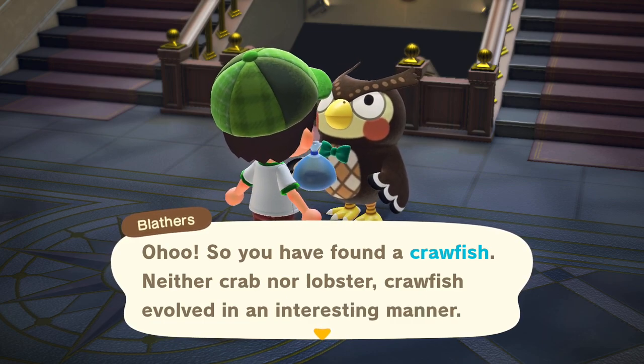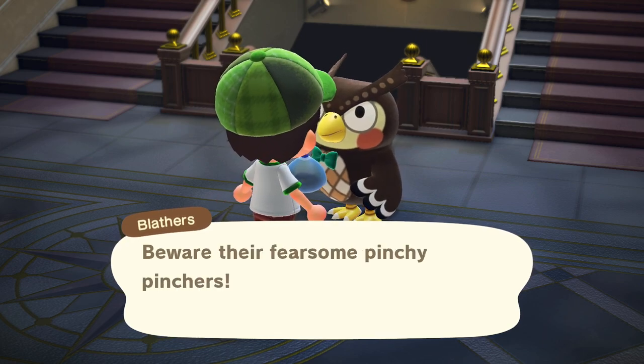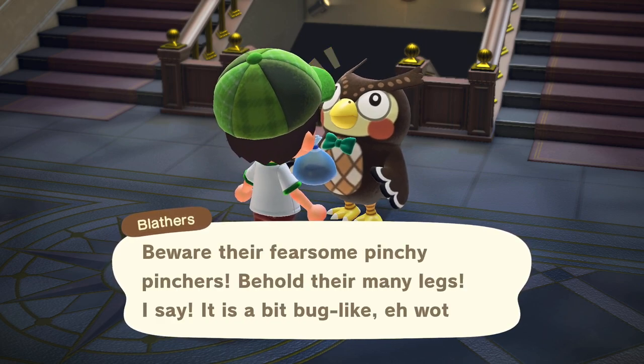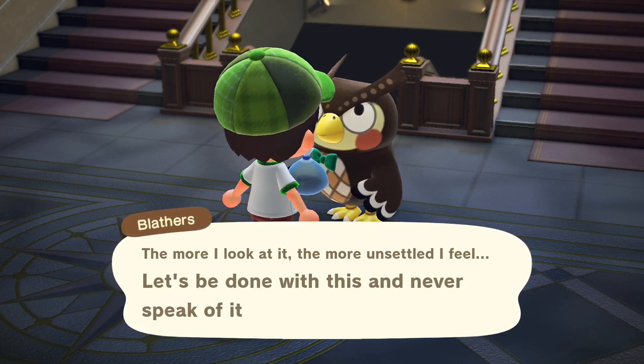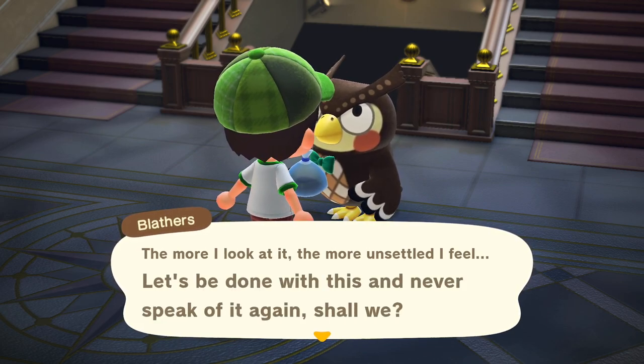So you have found a crawfish, neither crab nor lobster. Crawfish evolved in an interesting manner. Beware their fearsome pinchy pincers. Behold their many legs, I say. It is a bit bug-like, what? The more I look at it, the more unsettled I feel. Let's be done with this and never speak of it again, shall we?